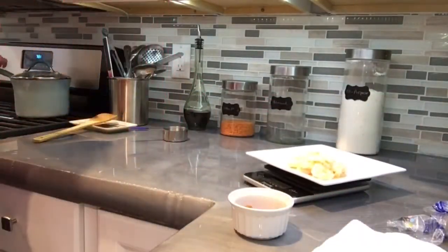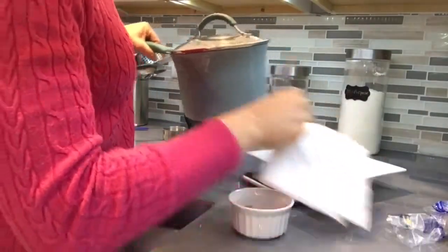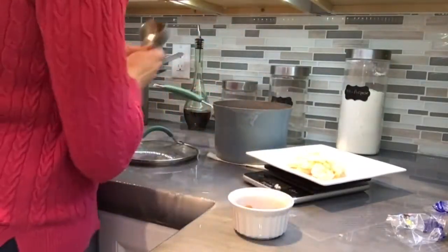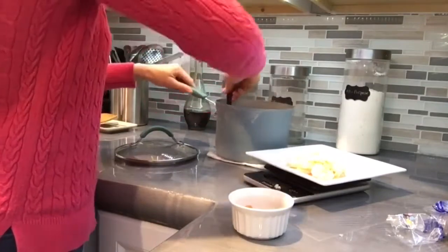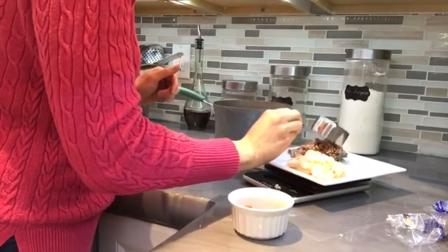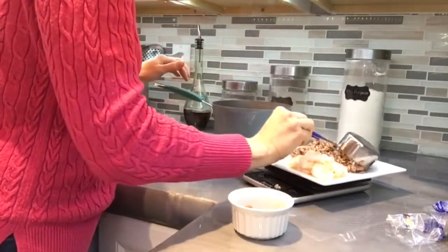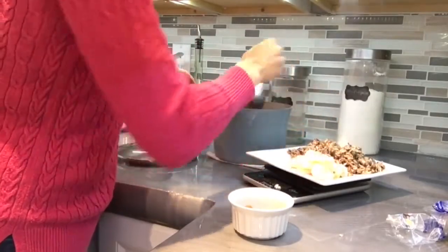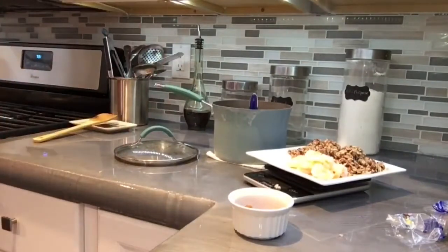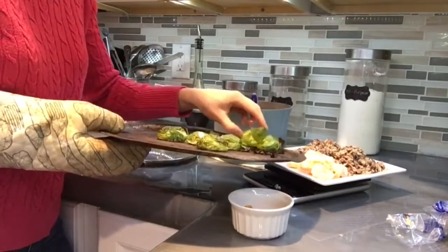And then since my carbs went up, I cooked some wild rice. I'm going to do a cup of wild rice. Normally it'd be like half a cup, but this week it's a cup. That's a lot of rice. So we'll see if I can eat it all. I don't know. And then I have some Brussels sprouts that I'm going to do too.